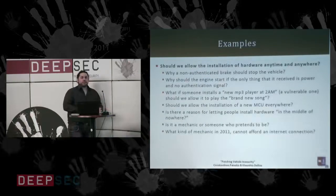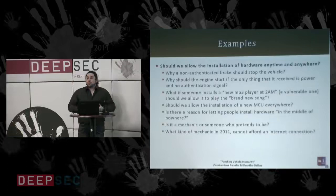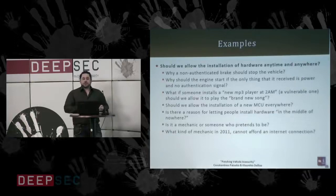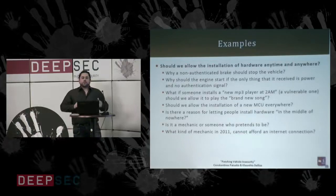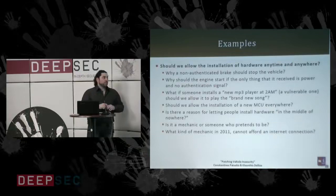So, some examples in order to make this approach clearer. Why should a non-authenticated brake stop the vehicle? We could install a new device apart from the current braking system that's not authenticated. Should it issue a brake signal? Should the engine start if the only thing that is received is power and no authentication signal? I'm referring to hot wiring, because someone could just break the immobilizer system, bypass the whole wires, and just hot wire the engine and get away with the car.